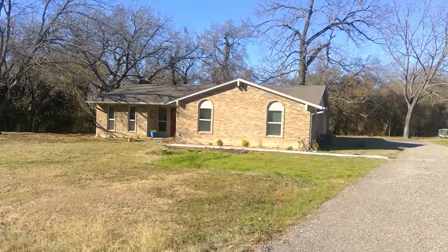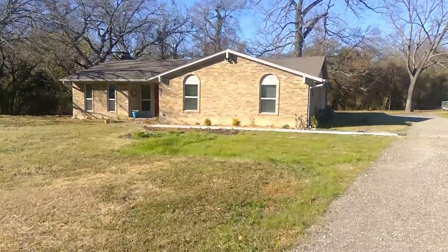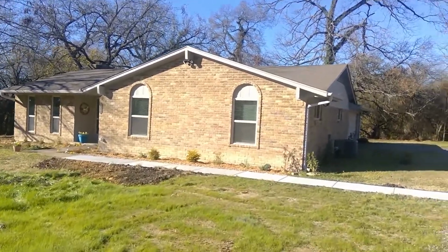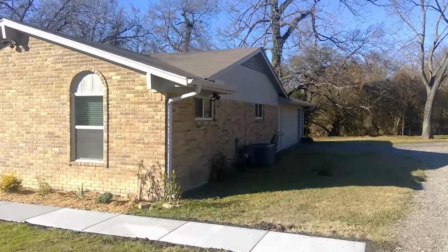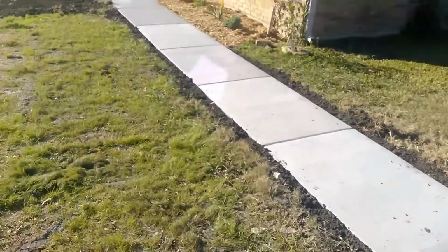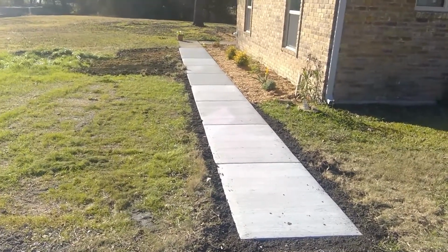product looks like. As you can tell by the front there, we had it repainted. Had some caulking. You can see we added gutters to it. So it looks a lot better. The new windows are in. You can see we added a sidewalk. Now I'll tell you what, it's about 37 feet long. We had to tear the other one out.